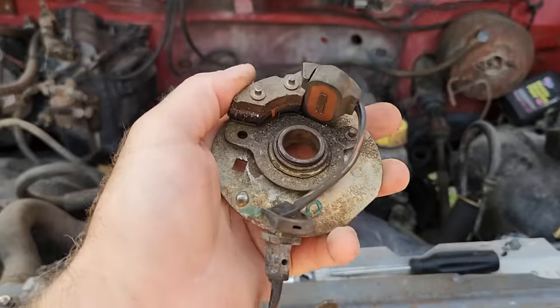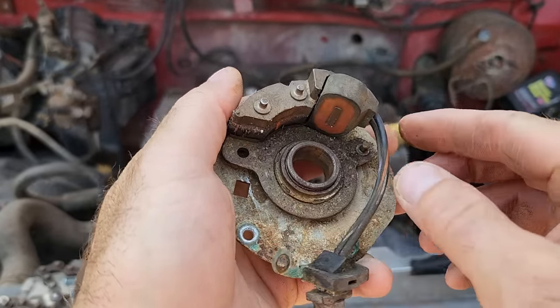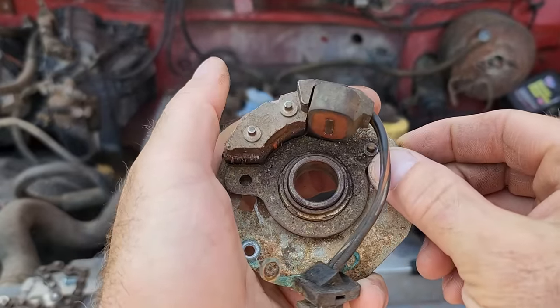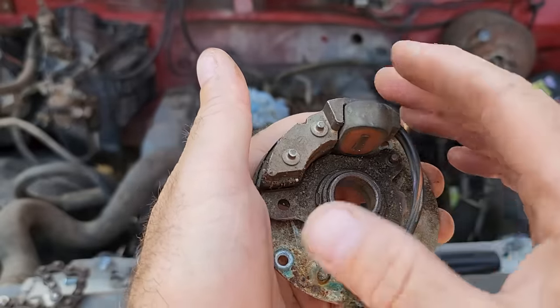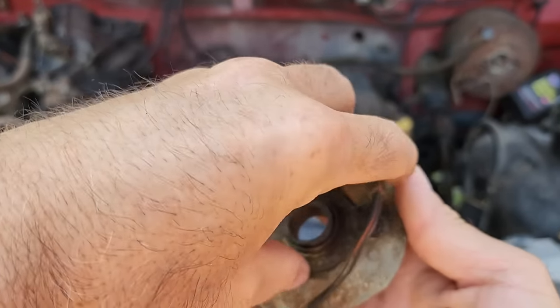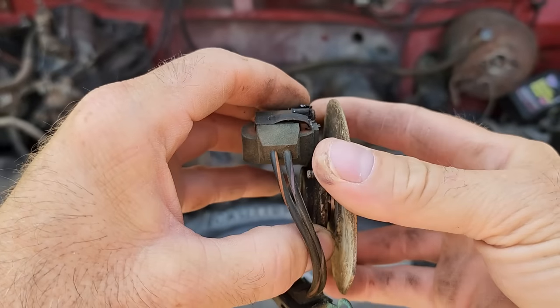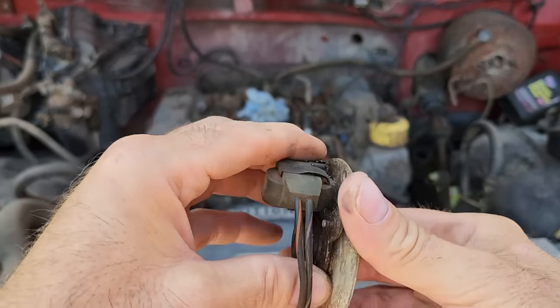All right, I did get this one apart. I removed the little clip, put some Kroil on there, took a screwdriver and just tapped on it here. Tapped on it there, just kept working it back and forth several times till I got it loose enough I could get my hand in there and just spin it like so. And that is what was seized up. It actually came apart pretty easy.